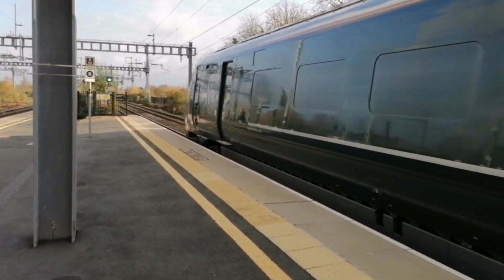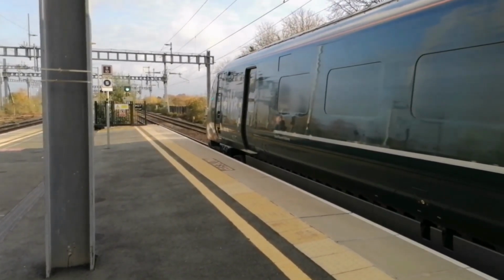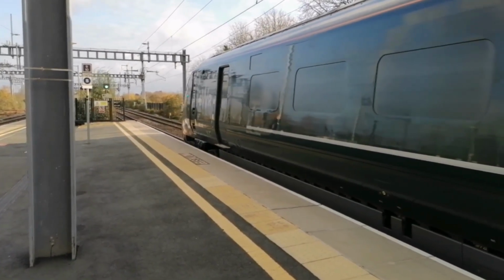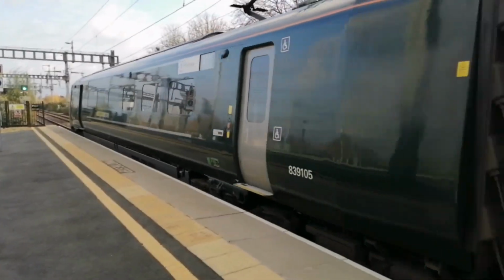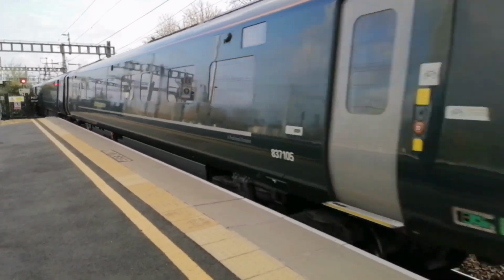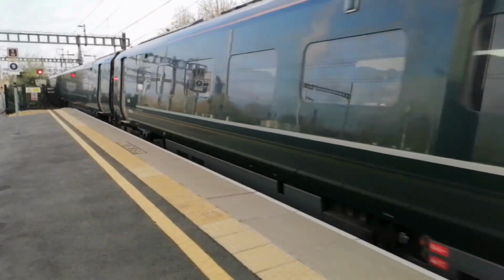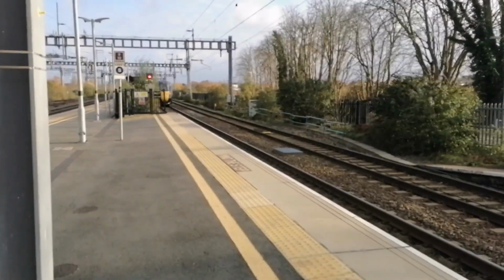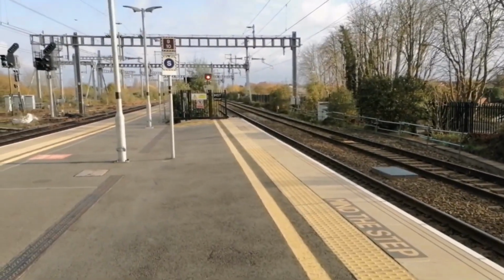So departing is the 1401 Great Western Railway service from Bristol Temple Meads to London Paddington, 802.105 with the green signal. Yeah. So hopefully we'll see it leave soon. There we are. 802.105 from Bristol Temple Meads to London Paddington. Next stop for that is Reading, and then it's fast to London.